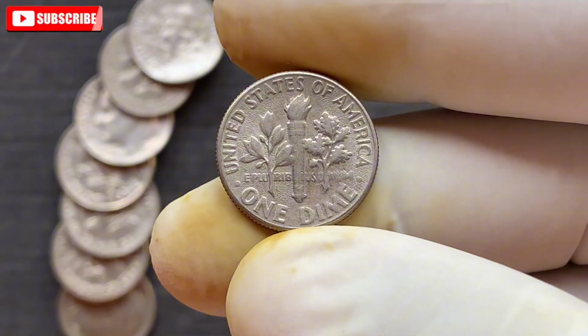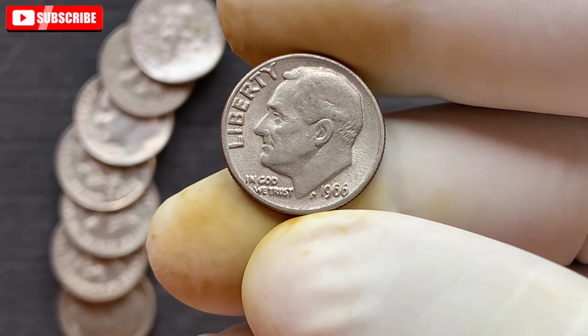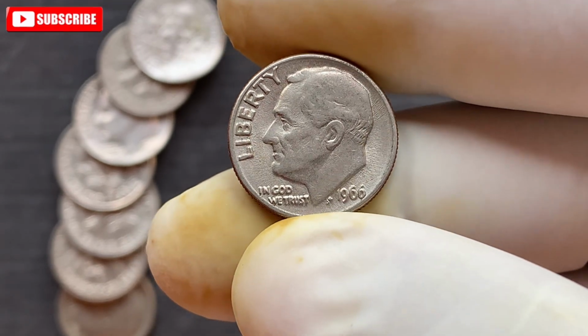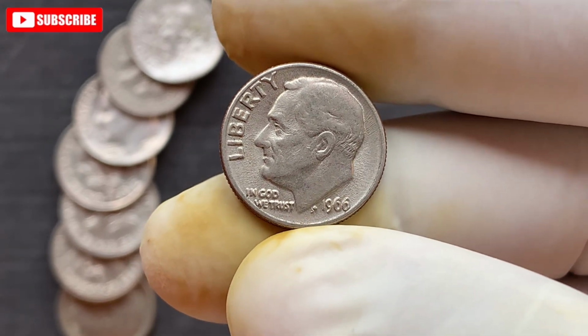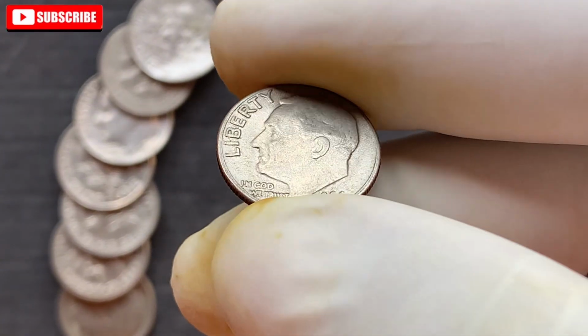Billions of coins were struck in 1966, billions flowed through pockets, vending machines, and couch cushions, and yet just a whisper-thin fraction slipped out with a flaw that transformed them into treasures worth over $4,000. And I'm holding one right here.